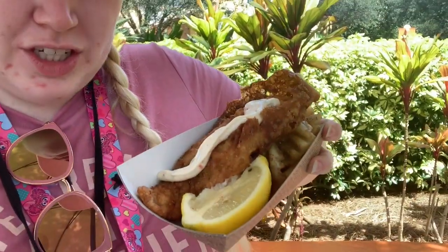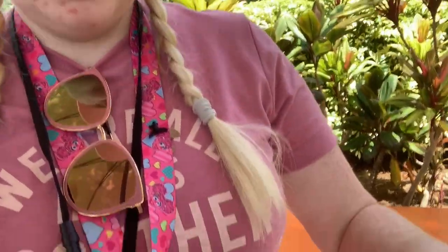Wow. We got the fish and chips sample. This is insane portion. The fish is like the size of my face. And there's a bunch of waffle fries underneath. I'm real excited for this.